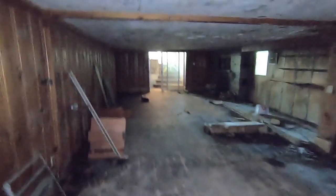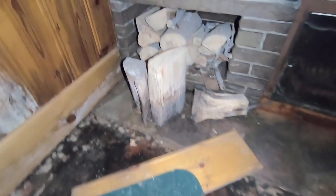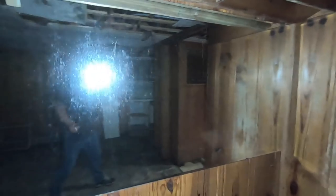So here we're in the rec room, guys. Wood panel walls. Big log right in the floor there. And then here, we got some more firewood. Fireplace. There's a what is up, guys, in the mirror if you can see me. Got a small mirror right there. I'll let you guys do that one. Big mirror coming up here. What's up, guys?